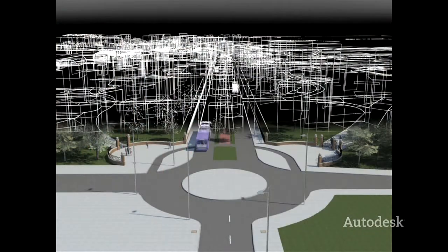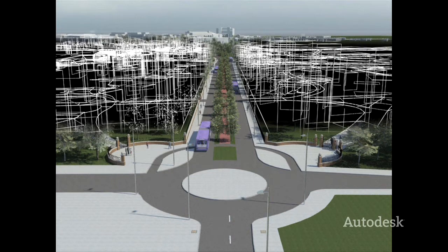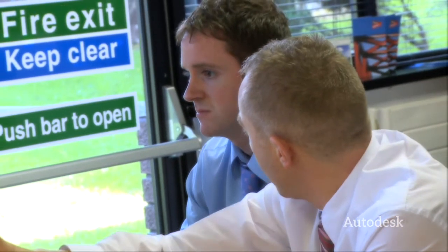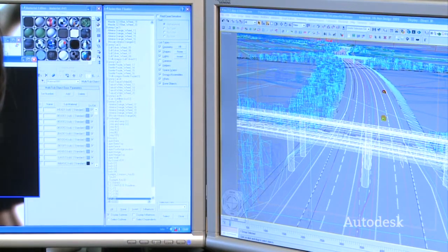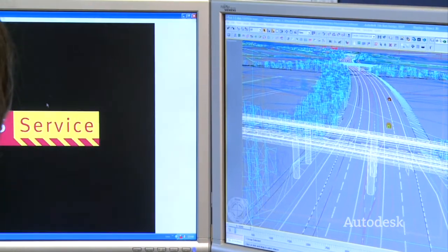Visualisation is very important for us because we are seeking to provide the client with a quality design. We use visualisation right from actually trying to tender for jobs. Quite often we find that we need to do high visual submissions, and then we use the skills of our digital media team to produce various visualisations to help the client understand what it is that we're proposing, and also to sell the project to the public.